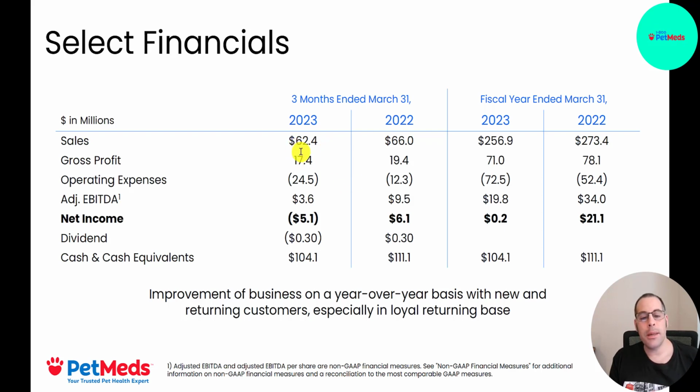Gross profit, $17.4 million, $19.4 million last year. In all of 2023, $71 million, down from $78 million in 2022. For the 3 months ending March 31st, 2023, operating expenses $24.5 million, double 2022. Not good. Higher expenses, lower revenue, margins are getting squeezed. Operating expenses in all of 2023 is $73 million, up from $52 million. Adjusted EBITDA $3.6 million, down from $9.5 million. In all of 2023, it's $20 million, down from $34 million.